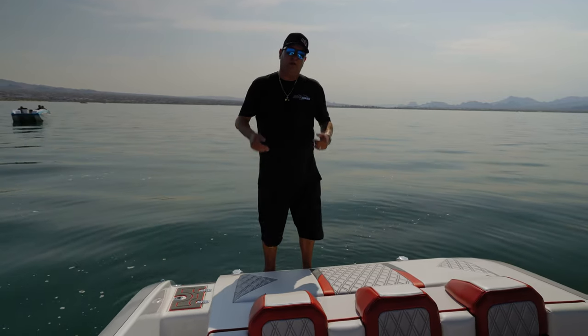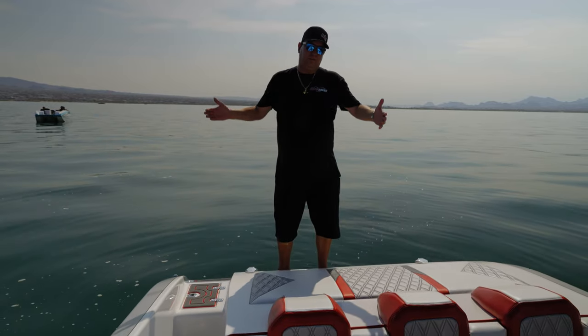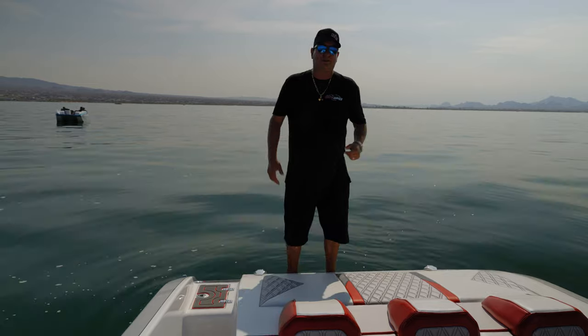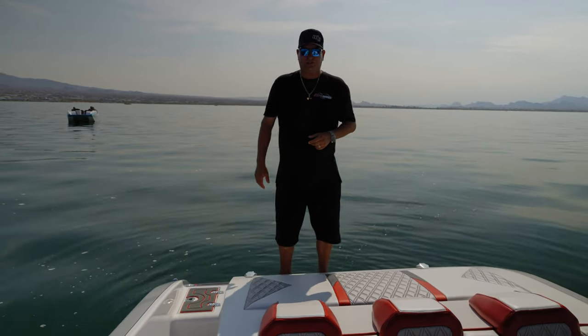They will offer, or it's an option, you can get an extended platform that'll go out a couple of feet. Just an extended swim step, basically. It's an option on basically every boat nowadays. So let's continue on. We're gonna go shoot the front and show you how roomy it is.